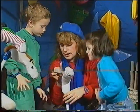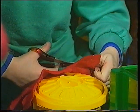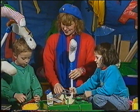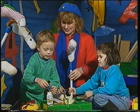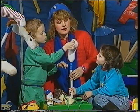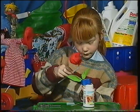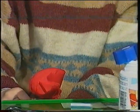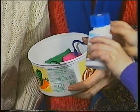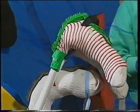Right, we just need to put the other ear on then. We need another ear. We need the nose. Rudolph the Red-Nosed Hobby Horse. I think you changed the words to the song there. Put its nose. Right. How are we doing? One, two. But you don't put this in. 4, 5, 6, 7, 8, 9, 10.